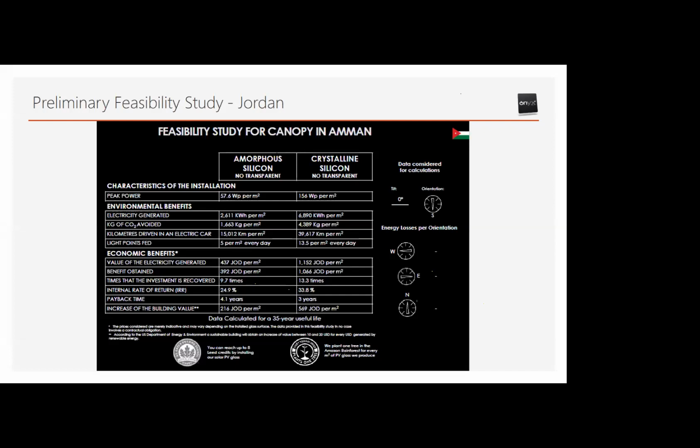The second column is the amorphous silicon glass, and the third one, the crystalline silicon, with the results of both options, okay? And then on the right side, as I said before, we explain what we have considered. In this case, the tilt is 0%. The orientation, well, south, but it's not affecting. And then, this is a canopy, so there are no energy losses as the canopy is considered horizontal. But if it's with another tilt, it will have some losses, okay?